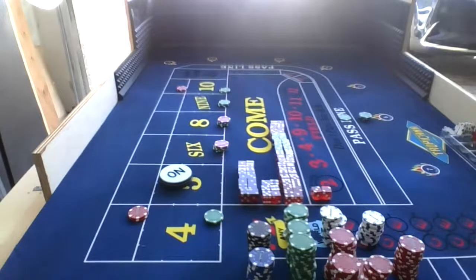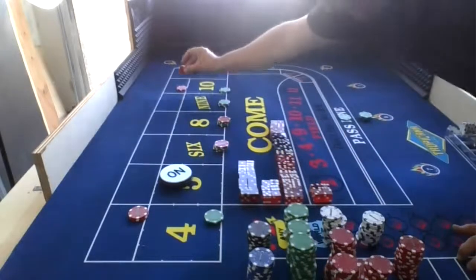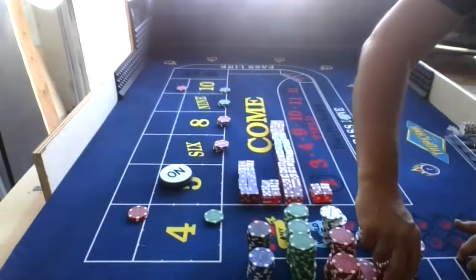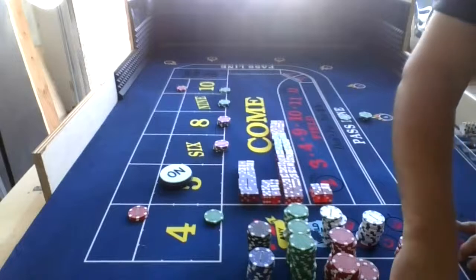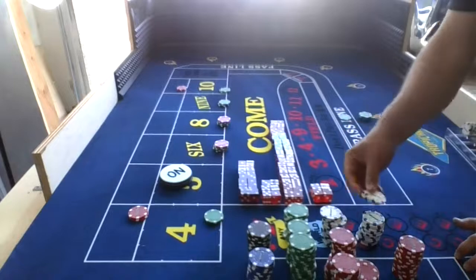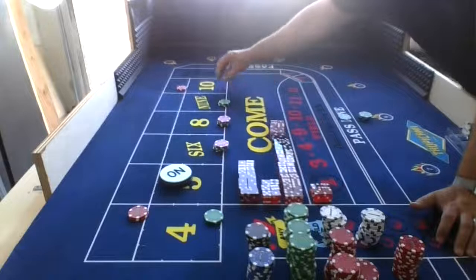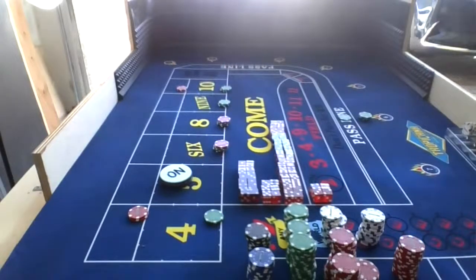Dice are out. 4, 6, 10. Easy 10, which means I lost my hard way. So there's my hard way, back up. Oops, I'm knocking the chips all over the place here. All right, so that's back up. I need to pay my vig. There's my vig. That pays $100. So I'm going to collect the $100. I'm pressing the 10 to 150. All right. Next roll.